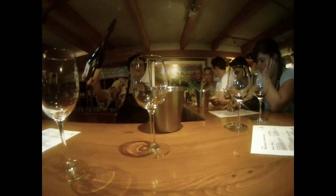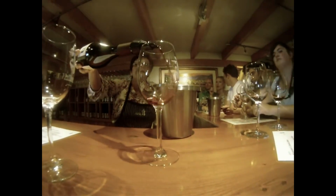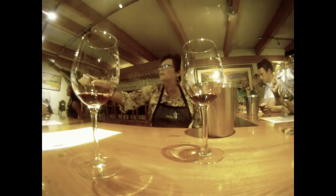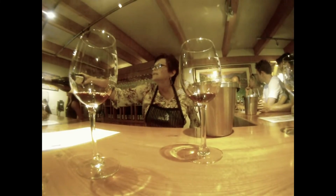Very easy finish on this one because it's light in tannin. So this one doesn't really require food to be enjoyable. This makes a great sipping wine.